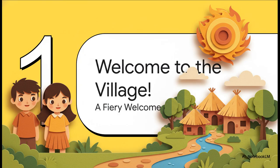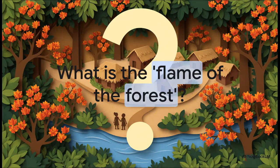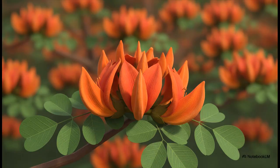As Reena and Amit get close to the village, the very first thing they see is just absolutely breathtaking. Okay, everybody, pens out, ears open. This is a pukka, one-mark question that comes up all the time in exams. As they entered, Reena and Amit saw these trees that were just covered in bright, fiery orange flowers. Reena's father calls it by a special name, the flame of the forest. But what tree is he talking about? Any guesses?